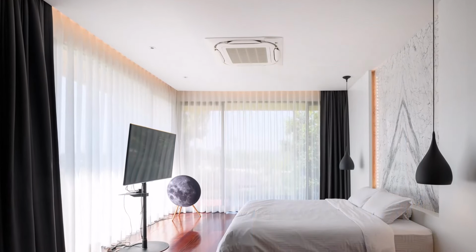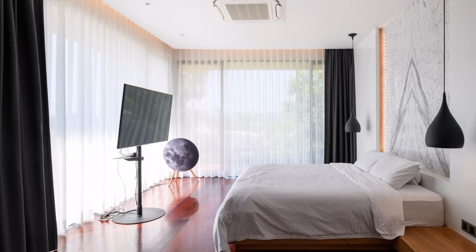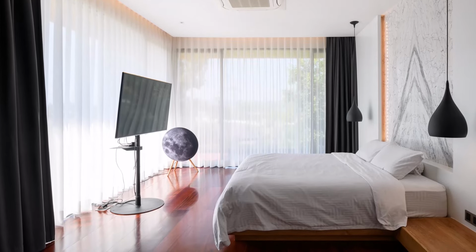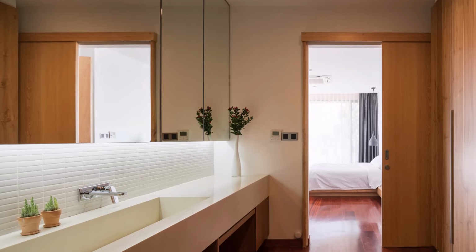The outermost loop houses the bedrooms, strategically positioned for privacy and offering scenic mountain views. Reinforced concrete with long-span beams forms the structure, maximizing panoramic views and allowing for flexible space design.